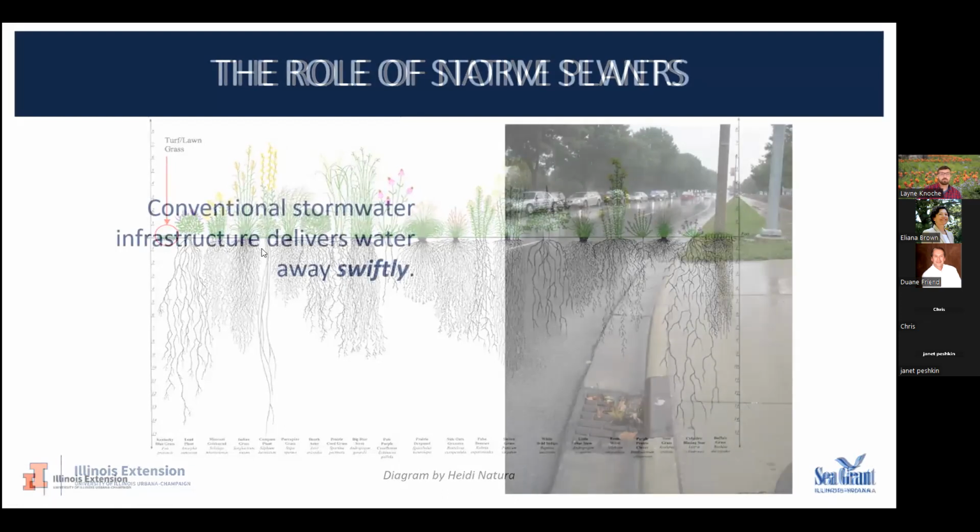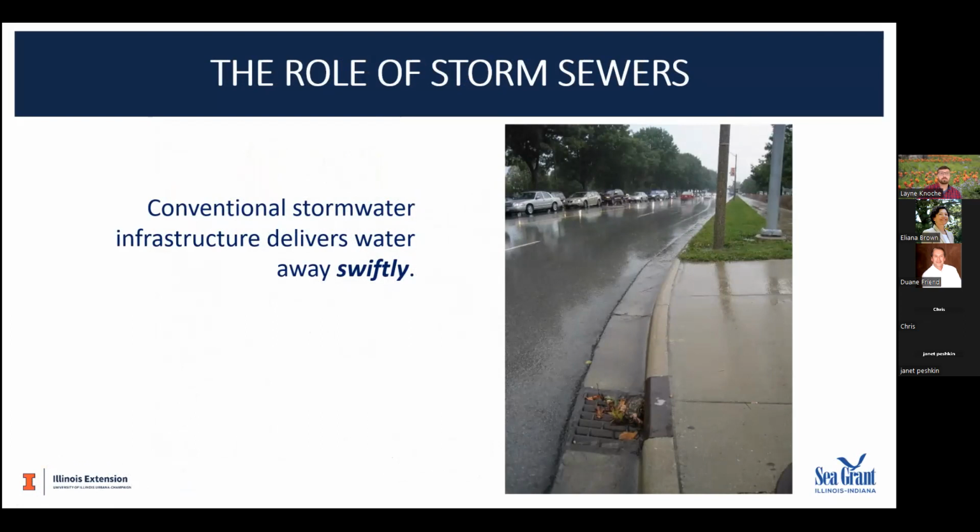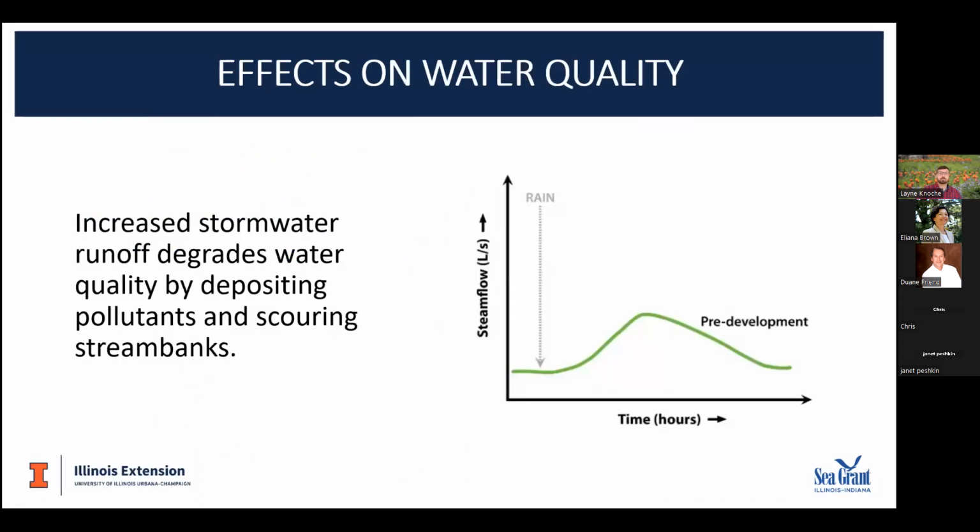Next slide. When you couple that with storm sewers, like one you see here, we have storm sewers all over our towns and cities. Our storm sewers are really great, and we're grateful that they are so good at taking water swiftly away from our streets. But there are implications to that as well. Next slide. You end up with a situation that's described by this graph.